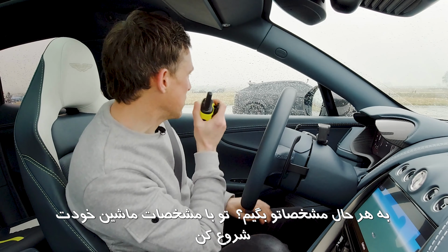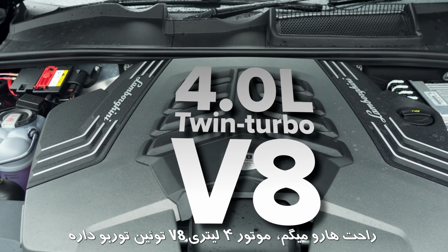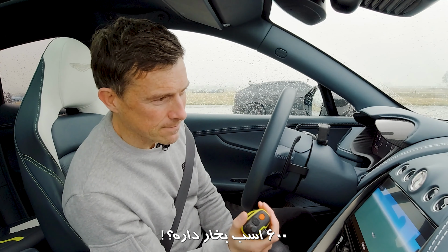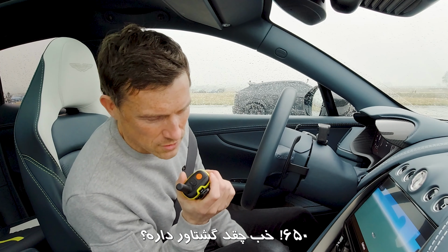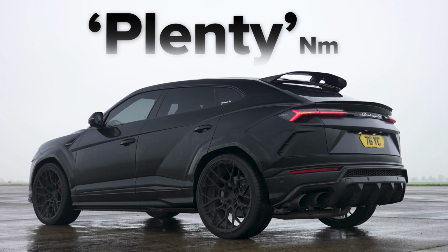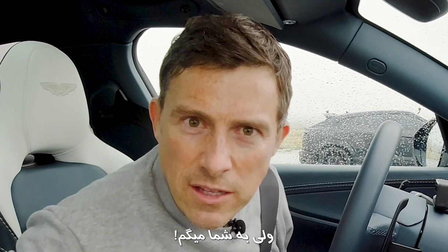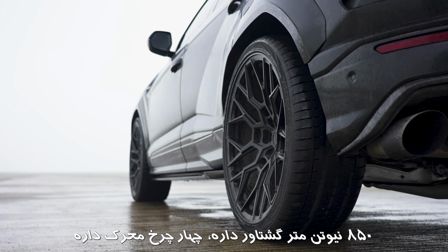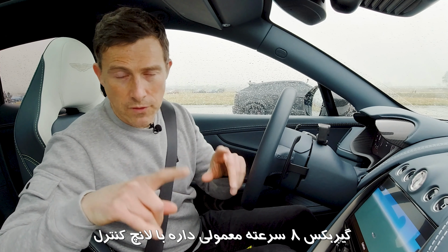Anyway, should we do the stats? Do you want to start off by giving the stats on your car? Go on. I'll give you the basic ones. What's it, 4 litre twin turbo V8. Yep. What, 660 brake horsepower, I'd say? 650. What's the torque? Plenty of torque, 850 newton meters. It's got four-wheel drive, obviously, an 8-speed automatic gearbox with a torque converter, launch control. It weighs in at 2,220 kilos, and it costs £179,000. I think it's 179.